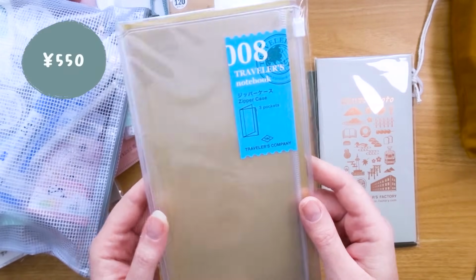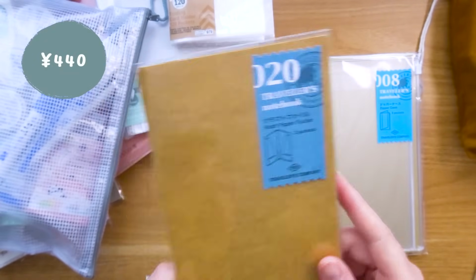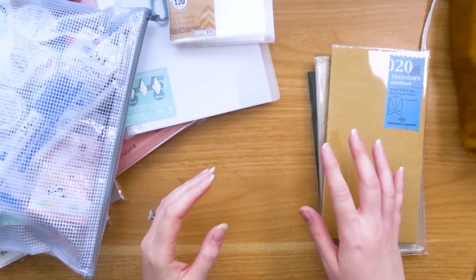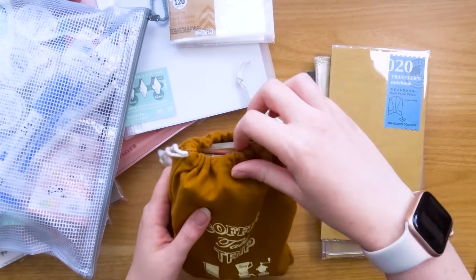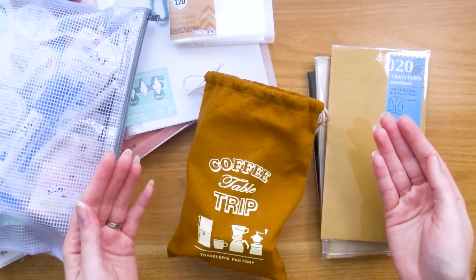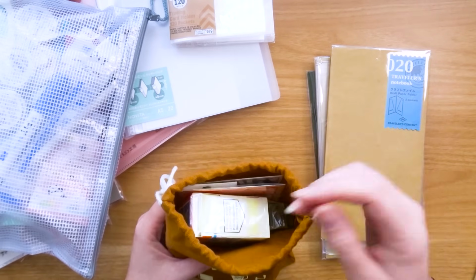I also got this zipper case. I thought that would be really handy to hold my stickers. And also with this one for ephemera, this is the craft paper folder. Now, I'll try and put prices on screen. It might be a bit tricky, but it's so much cheaper out there than it is here in the UK. So that's why I went a little bit wild, and with all of the stationery I'm about to show you, I haven't bought stationery in a while because I knew this trip was coming up. So I did hold off buying stuff until this trip, so it might seem like quite a lot.